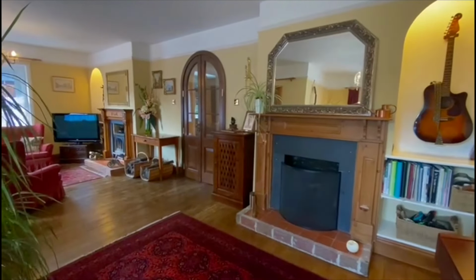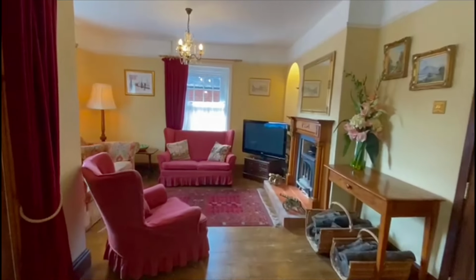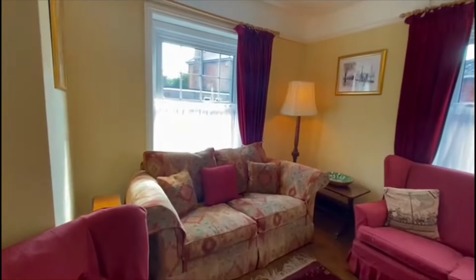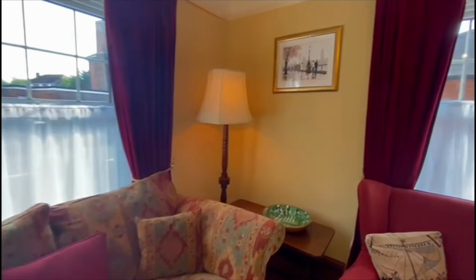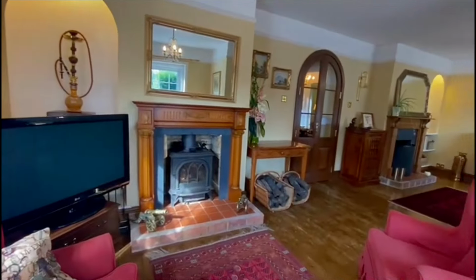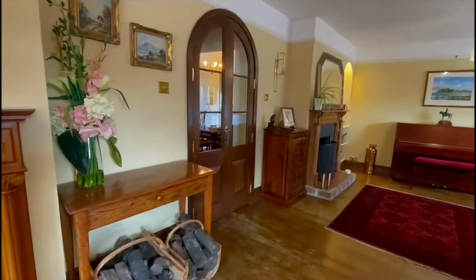symmetrical fireplaces. Look at those doors that our current owners have had handmade to highlight the fantastic arched architecture in this space. You can see we're dual aspect with those two large sash windows to the front and one to the side that looks out over the off-street parking that comes with this property.